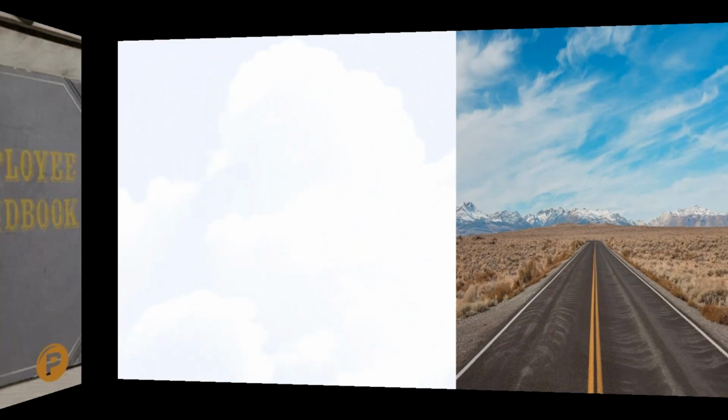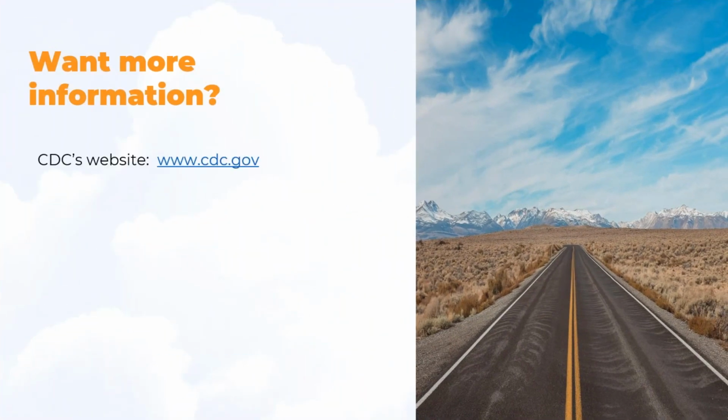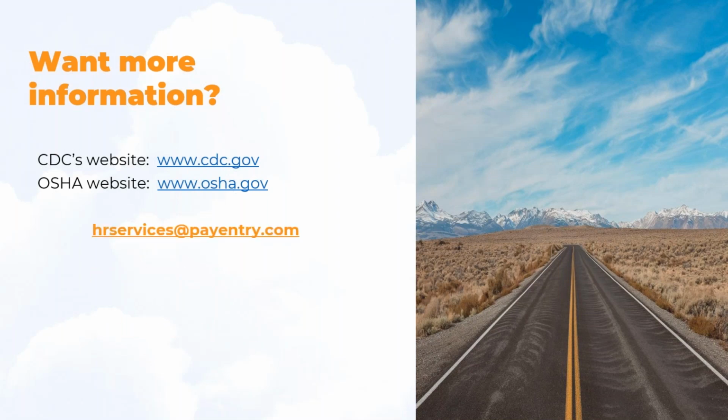Now, if you want more information, you can go to the CDC's website, and that's cdc.gov. You can also go to the OSHA website, which has a lot about how to prevent it in the workplace, the rules and the guidelines there, especially if you operate a manufacturing facility or a facility where you do have drivers that ride together, things of that nature, different exposures. And if all else fails or you don't want to go to those websites, just send an email to hrservices@payentry.com, and we will be more than happy to walk you through your scenario and determine what's the best approach to it.